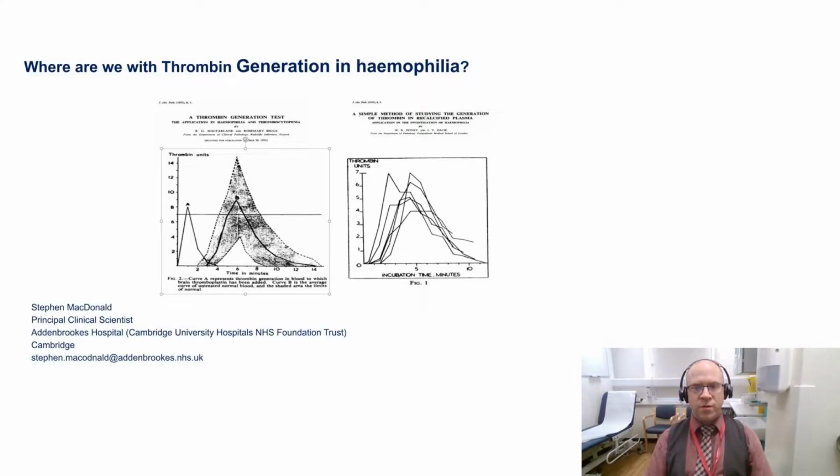We've been using thrombin generation for a number of years, both in a research setting and also in a diagnostic setting. So my hope today is to give us a rough overview of thrombin generation and how we've used it in our lab, and also some thoughts of where we may be moving forward using it in haemophilia with new treatments coming in. And I'll also discuss a study that we undertook here in Cambridge in collaboration with some teams in Italy and also in Spain regarding the clinical validation of an automated system for thrombin generation.